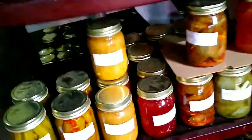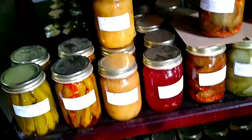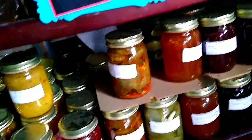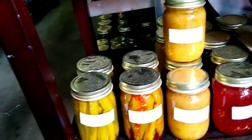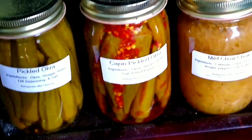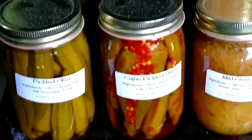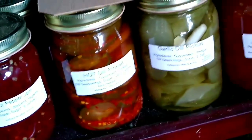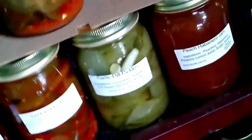Let me see what you got down here. All kinds of stuff, man. What is that? We got pickle, mild chow chow. Hot. That's the dill pickles. I don't eat no hot dog, but you need your good smoked sausage on the bun with a little bit of that and a little cheddar cheese, and you feel like you're at the ballpark.